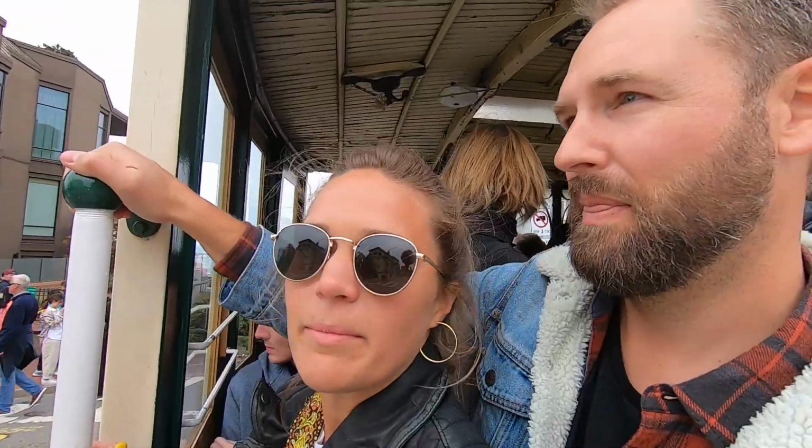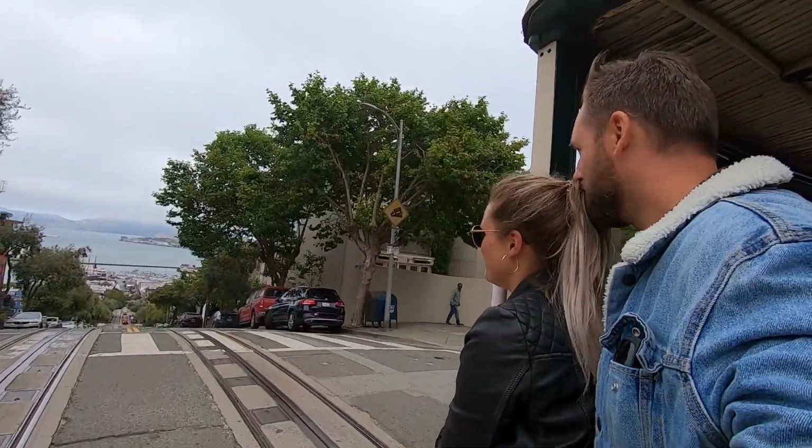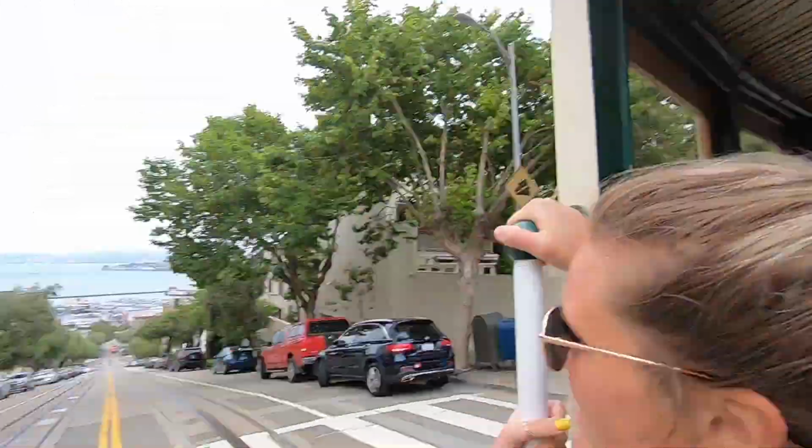We're at Lombard Street. We're on the wrong side of the car. We're not giving up our spots to go look at Lombard Street right now. Sorry, we've seen it. It's really cool. We highly recommend seeing it. We got Alcatraz out in front of us.